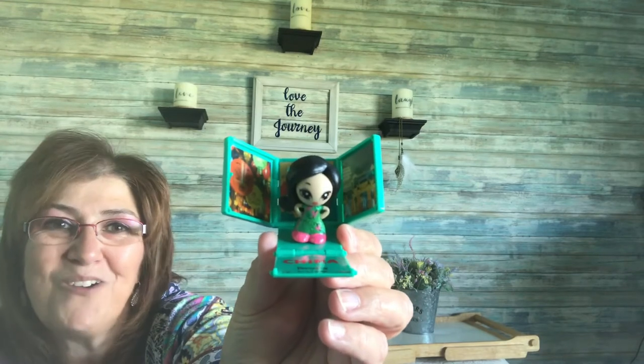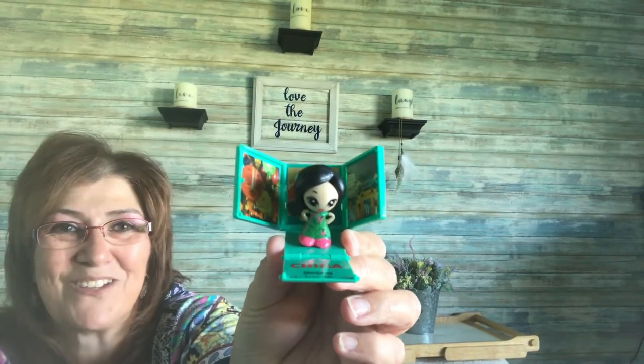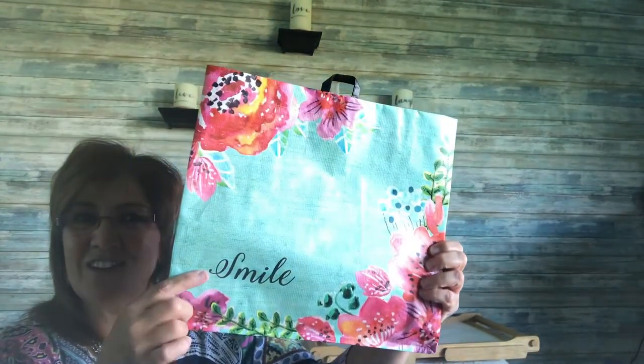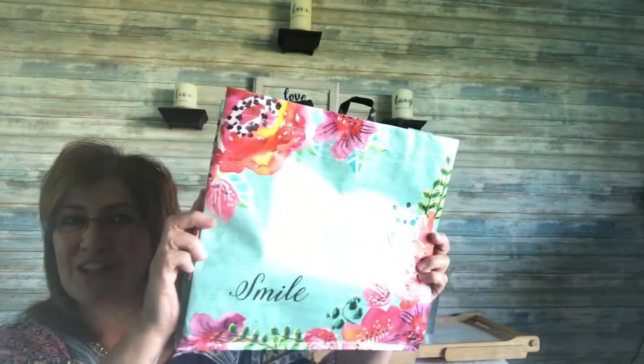I have seen these before. They go for a lot more than this, that's for sure. So look at that. How cute is that? I thought it was really sweet. That would make somebody's day, a little girl's day, that's for sure. So I picked that up. And the last thing that I picked up, which I think is beautiful, is this bag, and it just says smile. I love it. It's beautiful.